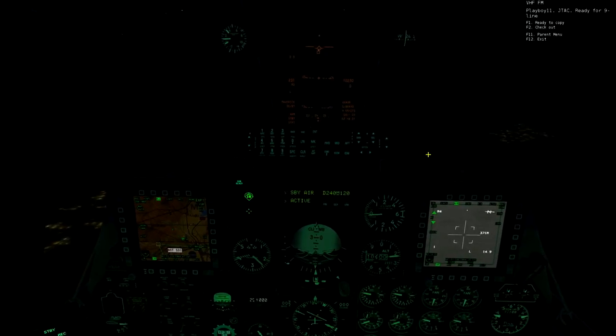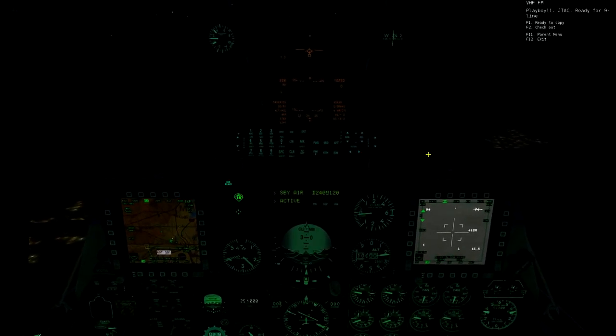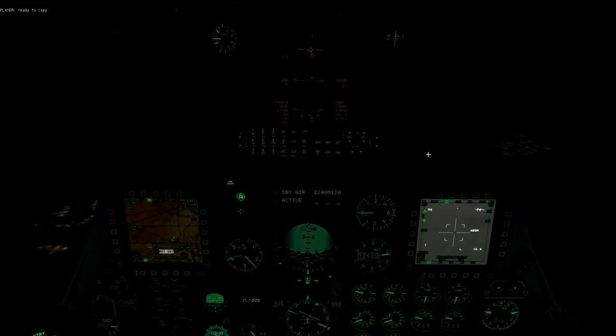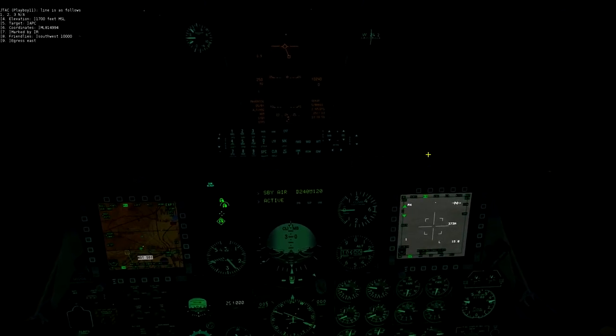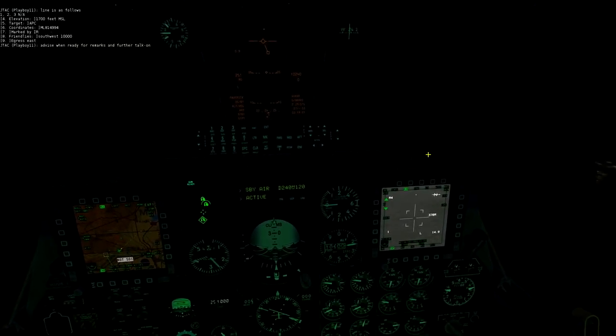Fox Mike. Ready to copy. Fox 1. Ready to copy. Line is as follows. 1, 2, 3, NA. 1,700 feet. MSL. APC. Mike Lima. 8, 1, 4, 9, 9, 4. Marked by infrared pointer. Southwest. 10,000. Egress. East. Advise when ready for remarks and further talk on.